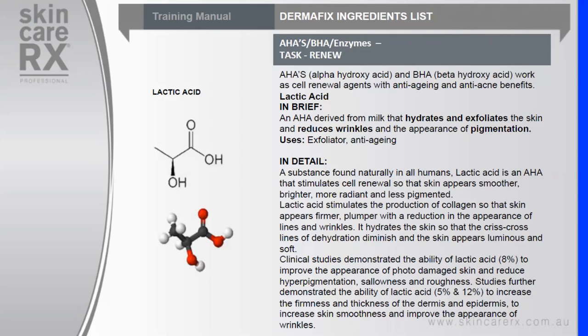Lactic acid, which is our AHA, is derived from milk. It's working to hydrate and exfoliate the skin, reduce wrinkles, and help with the appearance of pigmentation. So it's an exfoliator and it's very anti-aging. It's working to give the skin a smoother, brighter, radiant, and less pigmented appearance.